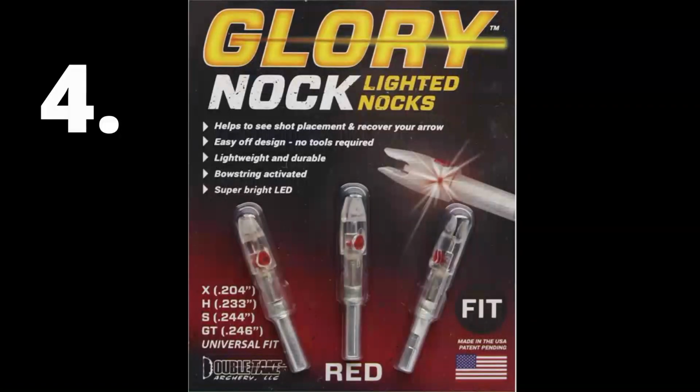At number 4 we have Glory Nock. This also might come as a surprise to some of you guys. It's got good battery life and it's got good brightness. It doesn't have replaceable batteries, which is a little bit of a knock on it. It's kind of annoying. The price is right, $24.99 for a 3-pack, not bad at all.